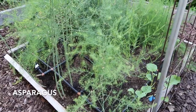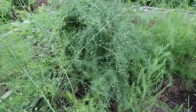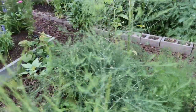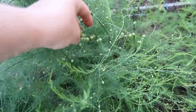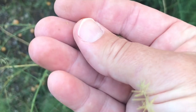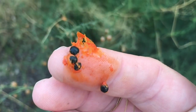Finished harvesting the asparagus for the season. So now we just let these fronds go. They're gonna get energy to do it all again next year. So these little seed pods will grow and turn red and eventually have seeds inside. So then I'll plant those seeds.